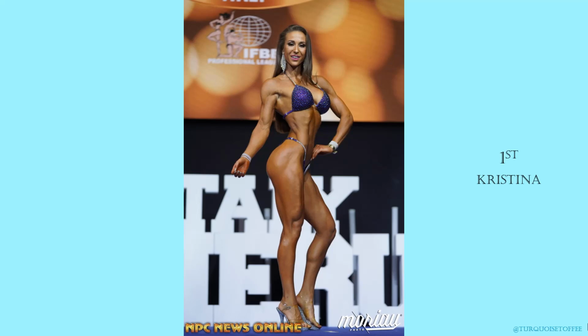And holy moly, two things that I noticed right off the bat. Number one, tiny waist. Her stomach is so small. She is just teeny tiny. Her obliques are crazy. Wow, great abs, great tiny waist. The second thing I noticed is how massive her lats are.